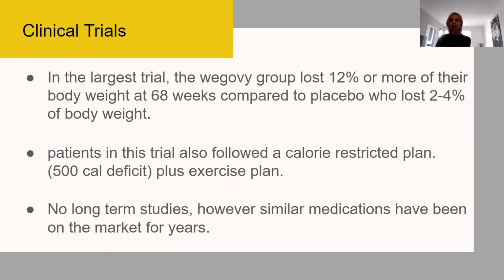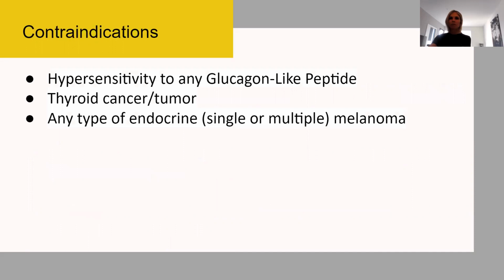At this point, we don't have any long-term studies on this particular medication, but medication kind of evolves over time. There are similar medications like this on the market that have been on the market for a long time and have shown safety and efficacy.